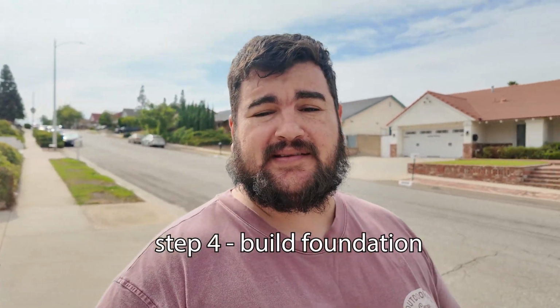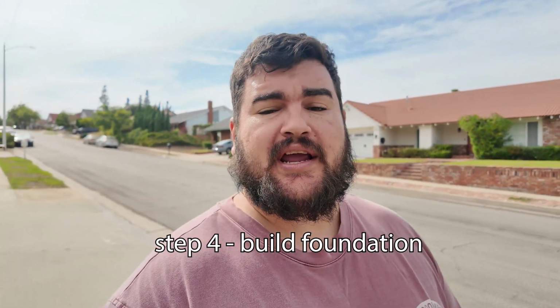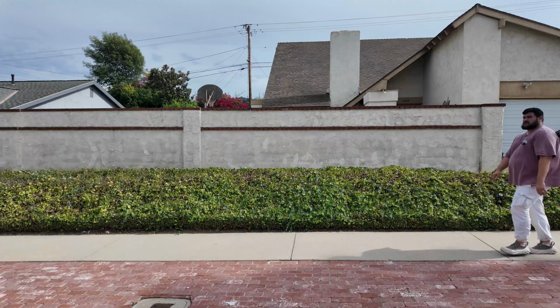The next step is build your foundation for your business. We're talking about getting your website done, building your social media accounts, your YouTube, TikTok, Instagram, Facebook. You have to be everywhere. The more places your business exists, the more clients you're gonna be able to get and reach when it comes to growing your business. This one's simple, you guys. Just build your foundation.